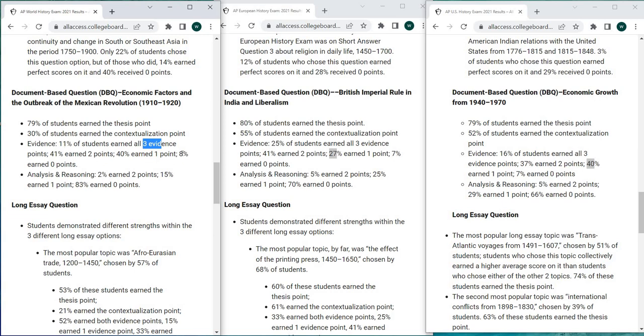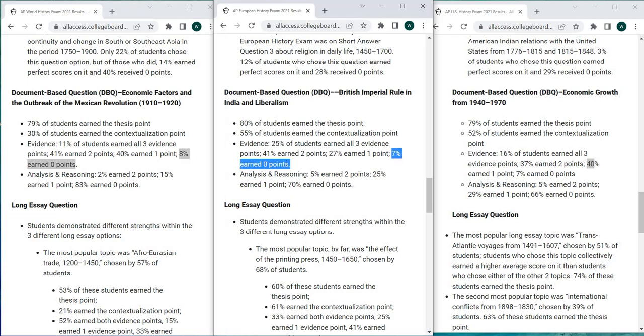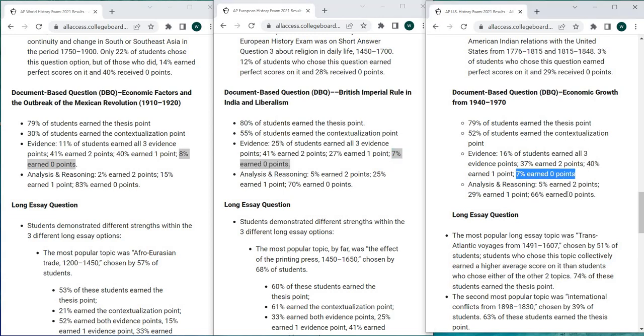So how many people got the first evidence point? Well, it's pretty much everybody that didn't get 0. So 92% of the people got that first evidence point. Used 3 out of the 7 documents to support the prompt. In European history, 93%. In U.S. history, 93%. You're going to get that first evidence point.